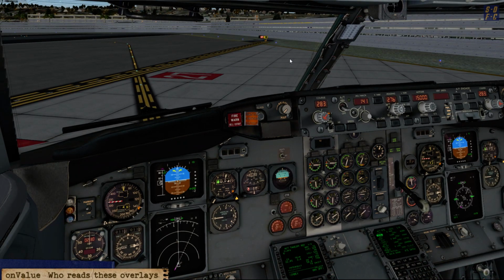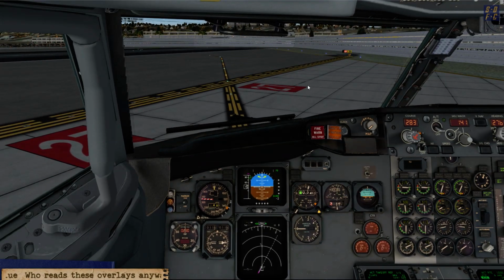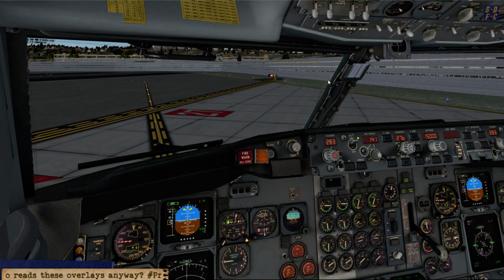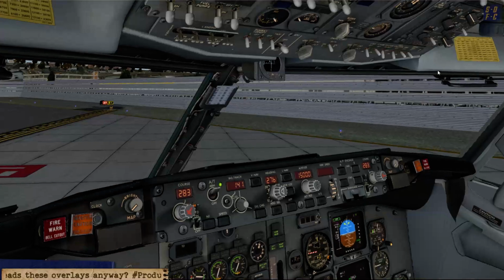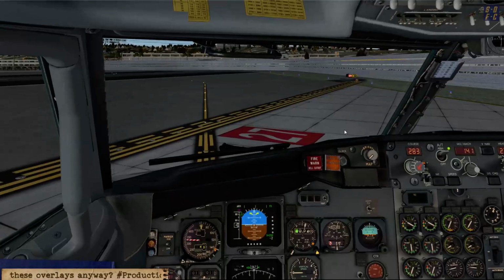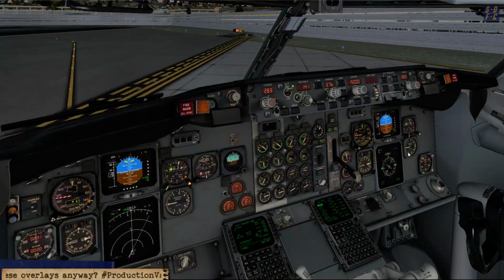Lemberg Tower, Speedbird 1215, holding short 27, ready to go. Speedbird 1215, Lemberg Tower, runway 27 clear for takeoff. 27 clear for takeoff, 1215. Let's go! Arm autothrottle. Lights. Strobes. Already squawking altitude. Start the clocks.